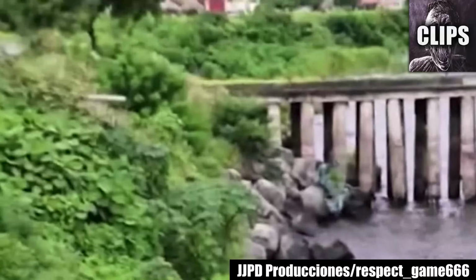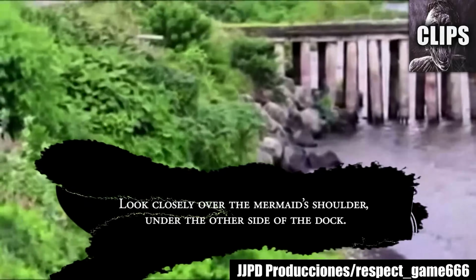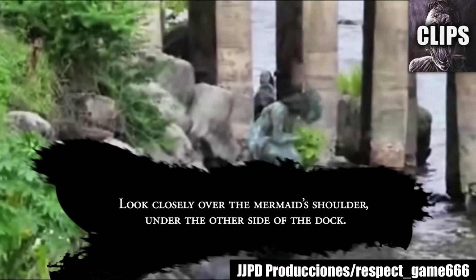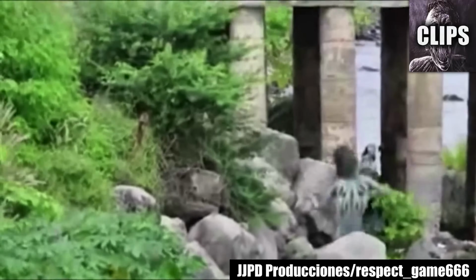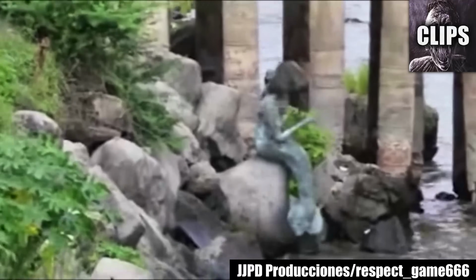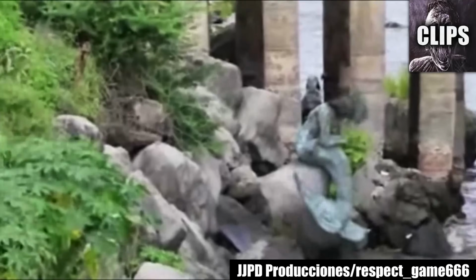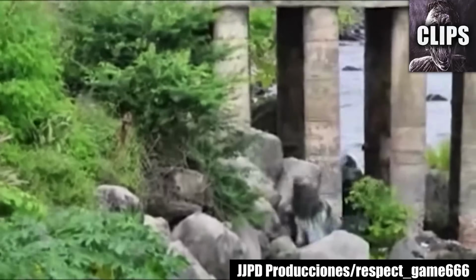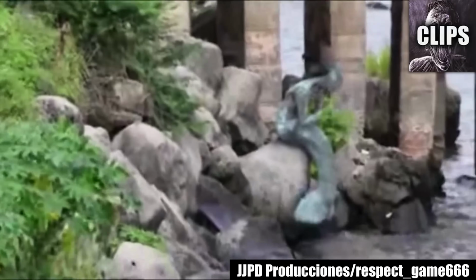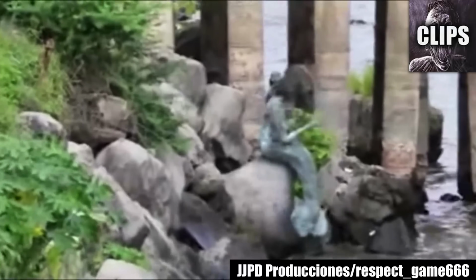A supposed mermaid was captured sunning itself on the rocks beside this murky lake. Posted to TikTok. You may want to avoid the water after seeing this clip. Did you notice that there are two of them? You can see the other one's head peek up. Well, some in the comments say this is a real mermaid, and mermaids in fact look scary like this. I'm not so sure about this video's authenticity. I did some digging online, and it turns out the video's original source is YouTube channel JJPD Producciones, which specializes in CGI. Whether you choose to believe this is real or fake, it is definitely an impressive reimagination.